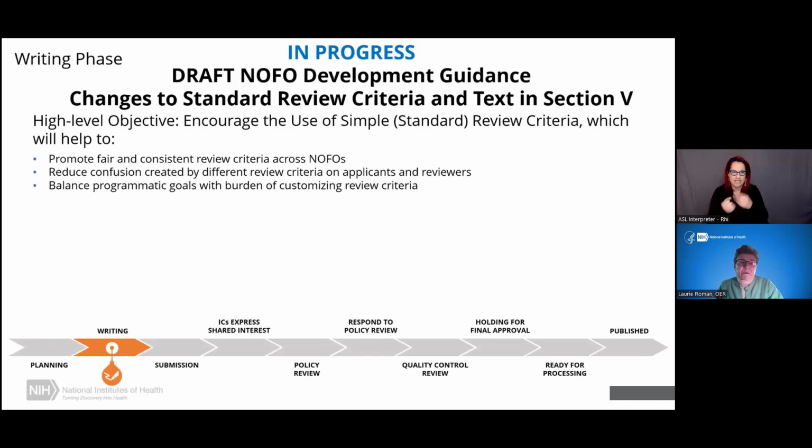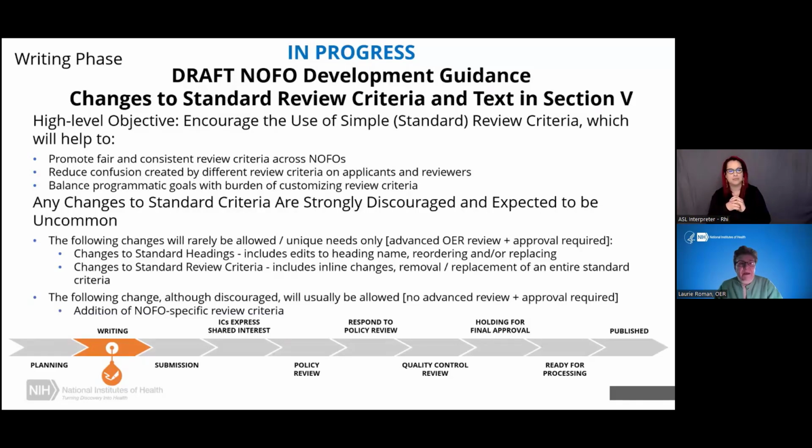We also think this will help to reduce some confusion that can be created when you have reviewers and applicants dealing with multiple different presentations of criteria. And again, the goal here is to balance programmatic goals with the burden created when we're customizing review criteria. So what we're going to ask you for is, certainly NOFO-specific criteria, though discouraged for the reasons I just mentioned, is certainly allowed. If your program does need to have some changes, what we are asking for is to notify the guide ahead of time. We will have an approval process in place.